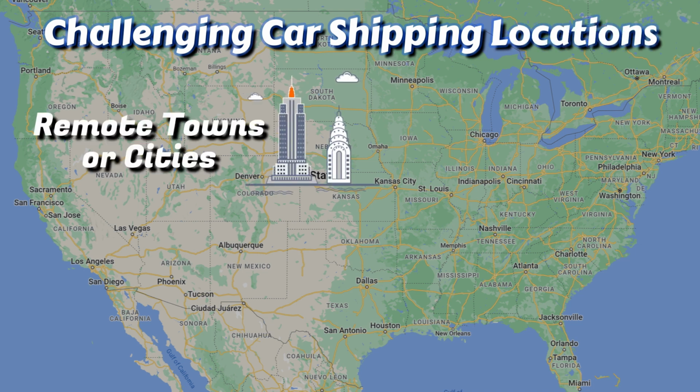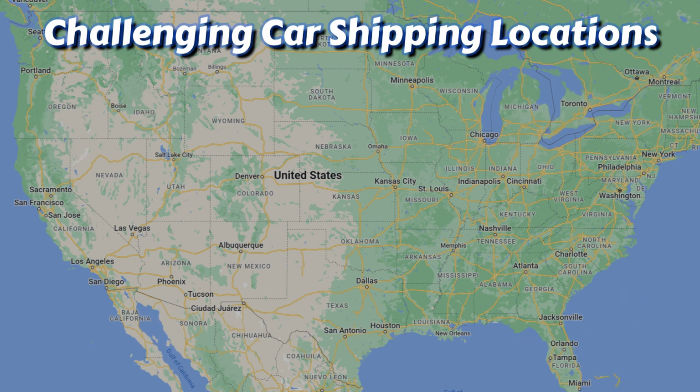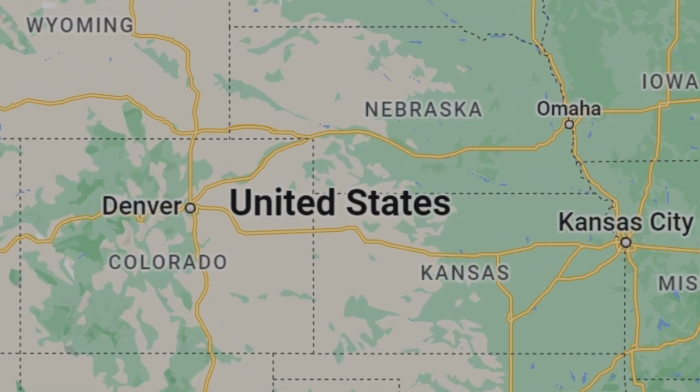These are towns and cities that are more than 50 miles away from major cities or interstates. It takes more time and costs more money to ship a car to or from these remote locations. With these general guidelines in mind, let's look at the best and most challenging car shipping locations in this state.